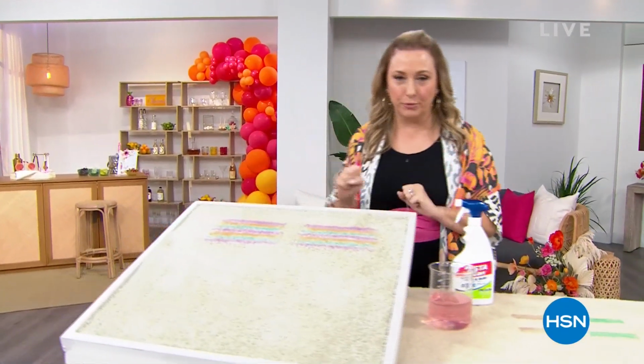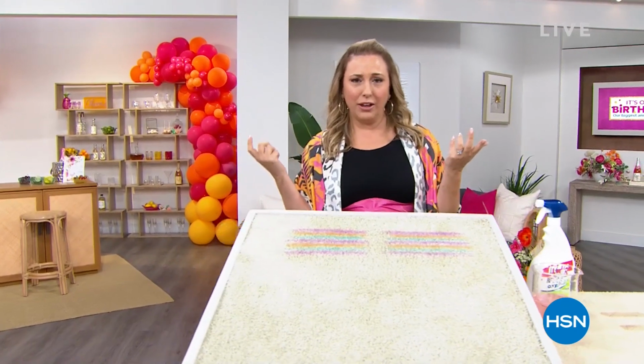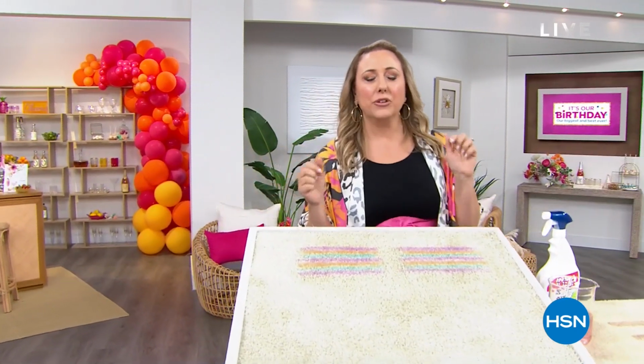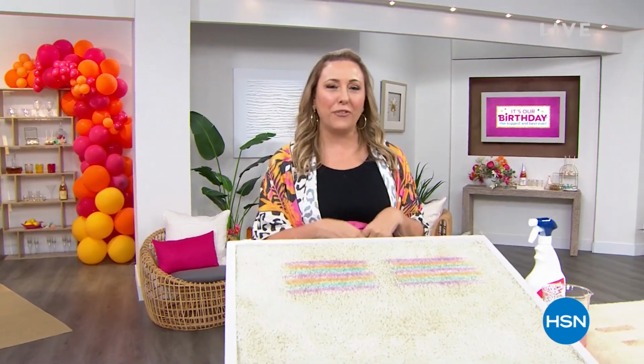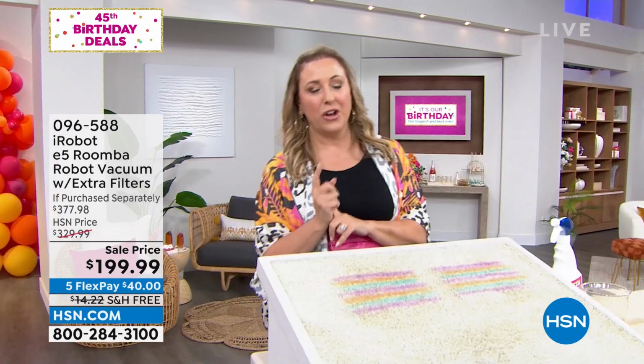I've got a lot of things that are gonna make your home better, starting out with a deal on the Roomba. Who wants to vacuum your house? Well, you don't have to do it at all now. All you have to do is push a button and your Roomba does the work for you. So we've got an amazing deal. You're saving $130 today, $130 off.